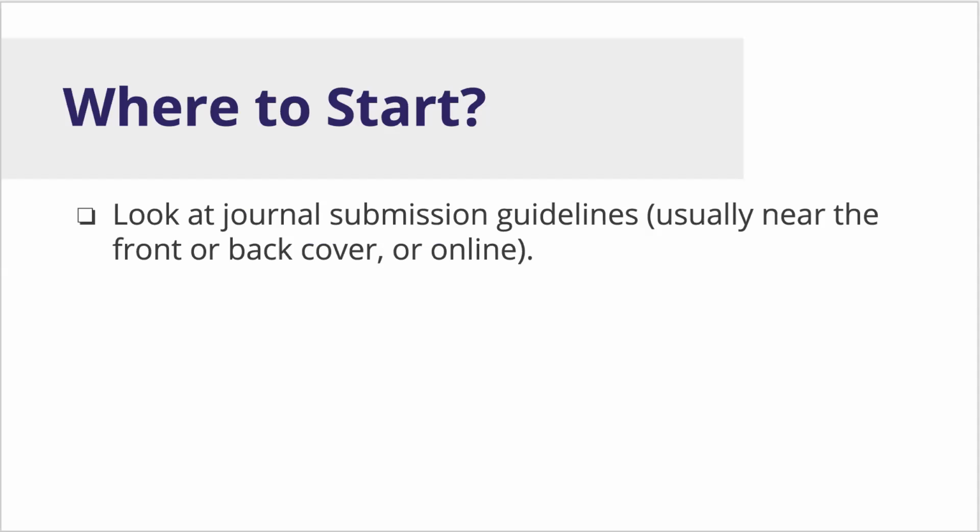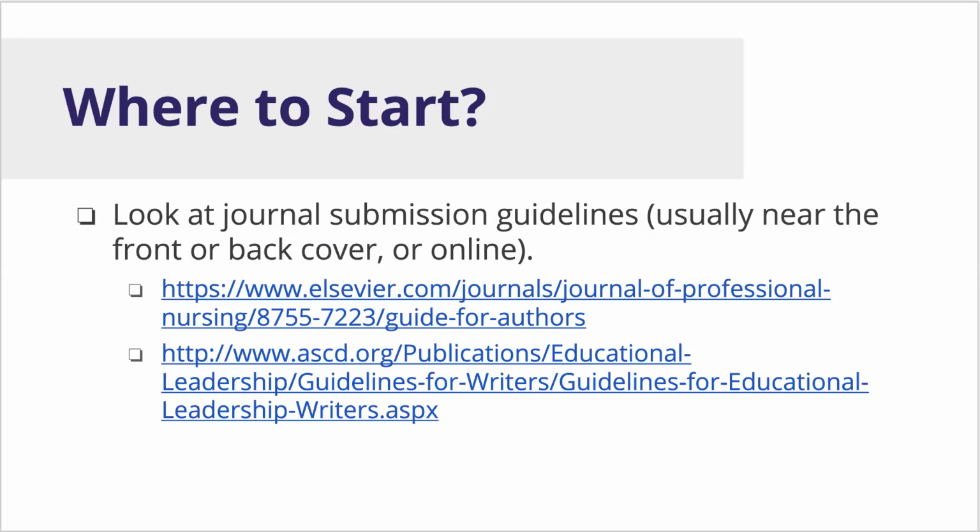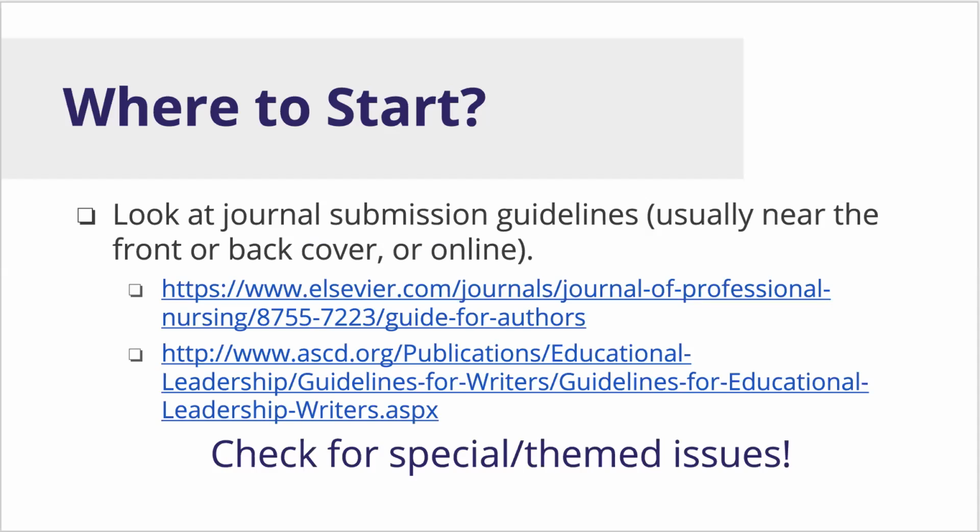Now, if you have a printed journal, which is becoming less common these days, you can look in the front or back cover, but all these journals should now have their guidelines online, as I've showed you with those earlier examples. Here are a couple links that you could follow to look at those for the Journal of Professional Nursing and for the Journal Educational Leadership, both of which are what we call greatest hits in a lot of our students' reference lists.